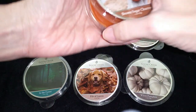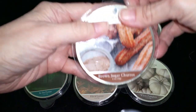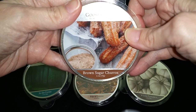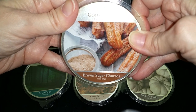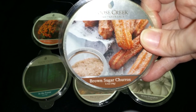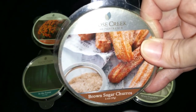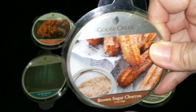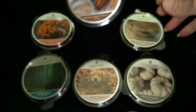Brown sugar churros. And oh, that smells so good. Top notes of cinnamon stick and drizzled caramel, middle notes of fried dough, sweet maple and pecan, base notes of sweet brown sugar and whipped vanilla. This is a rich, yummy scent of brown sugar, caramel, and cinnamon with a hint of maple and a little bit of a bready note. Looking at the notes, they're spot on, and I actually do detect a smidgen of a nutty note. And the throw is strong, 3.5 out of 5.